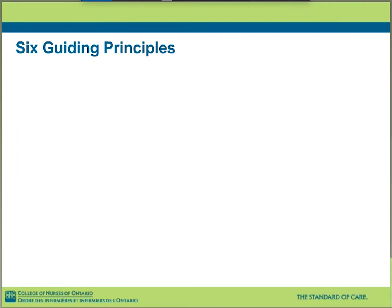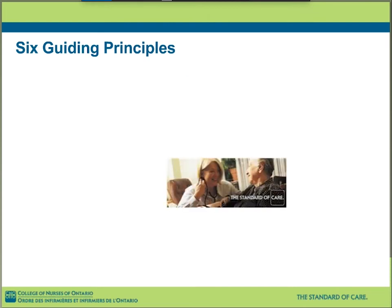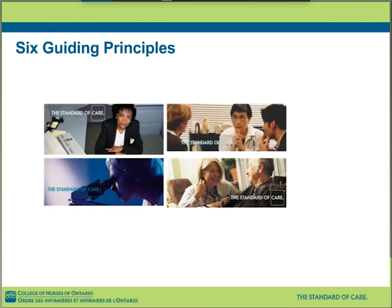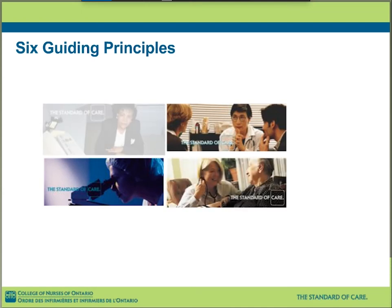For example, some nurses provide direct client care, while others practice as administrators, educators, or researchers. Nurses also practice in different settings, such as long-term care, the community, and in hospitals.